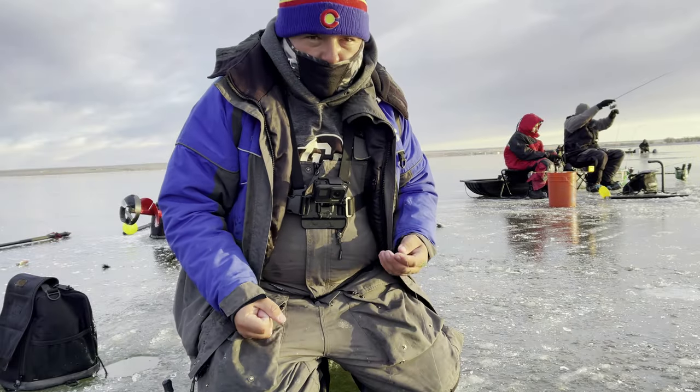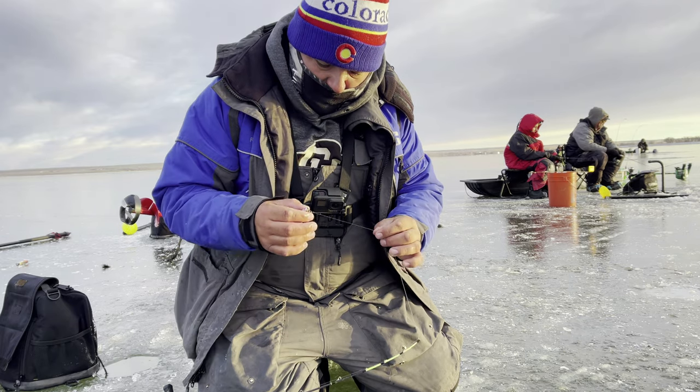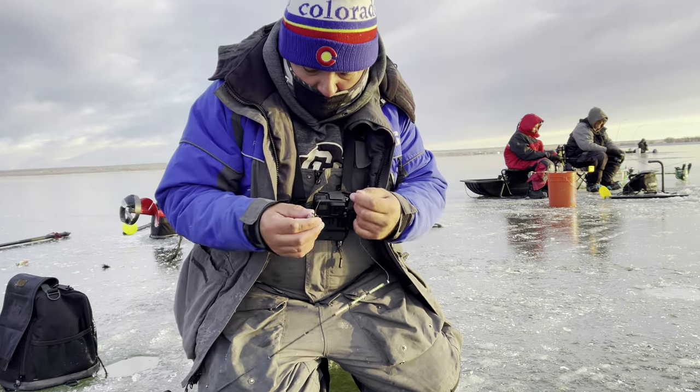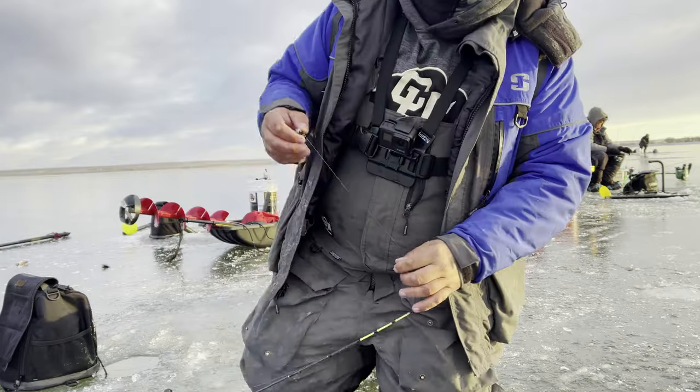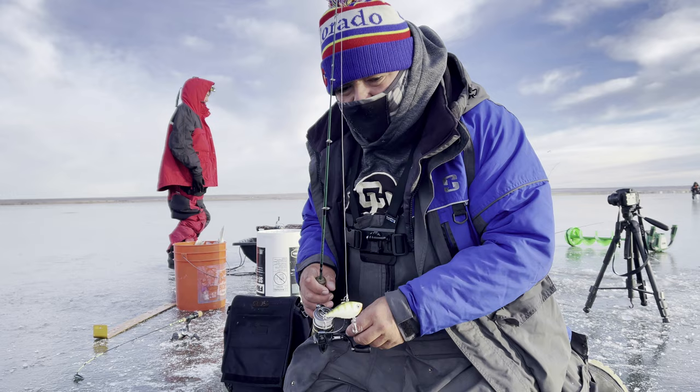It's a wise idea to retie after you catch about, I don't know, 10 to 12 fish, because these teeth keep fraying this line, so I'm going to go ahead and retie it so I don't lose any more. The bite has slowed down and we're just switching things up using some plastics.